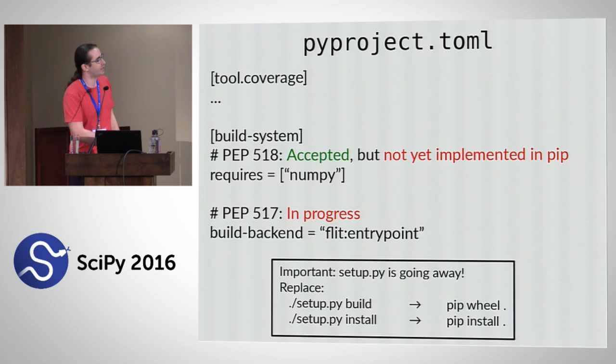The next key thing is there's this build system key. So you can say that pip will look in here before it calls setup.py and install whatever it tells you there. So you put numpy here, now it works. That's not implemented yet, but it is standardized and it will be soon.